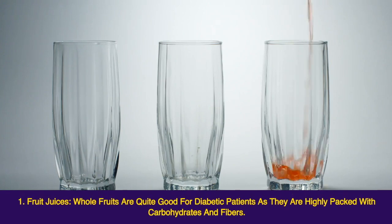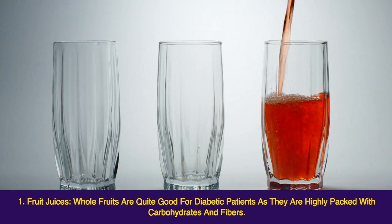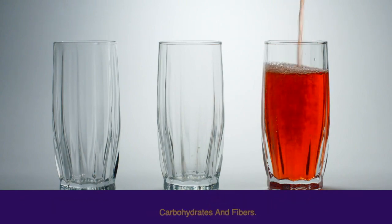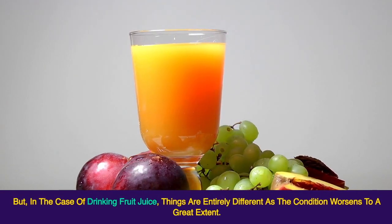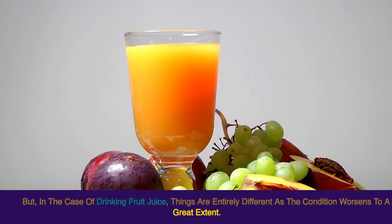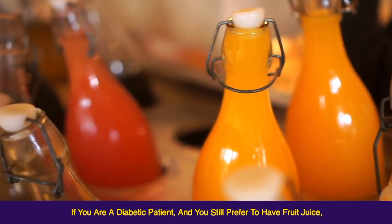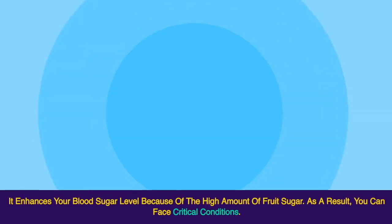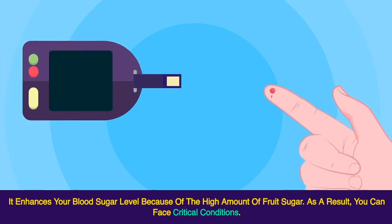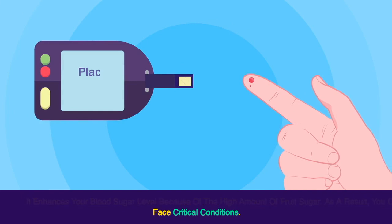1. Fruit juices. Whole fruits are quite good for diabetic patients as they are highly packed with carbohydrates and fibers. But, in the case of drinking fruit juice, things are entirely different as the condition worsens to a great extent. If you are a diabetic patient and you still prefer to have fruit juice, it enhances your blood sugar level because of the high amount of fruit sugar. As a result, you can face critical conditions.